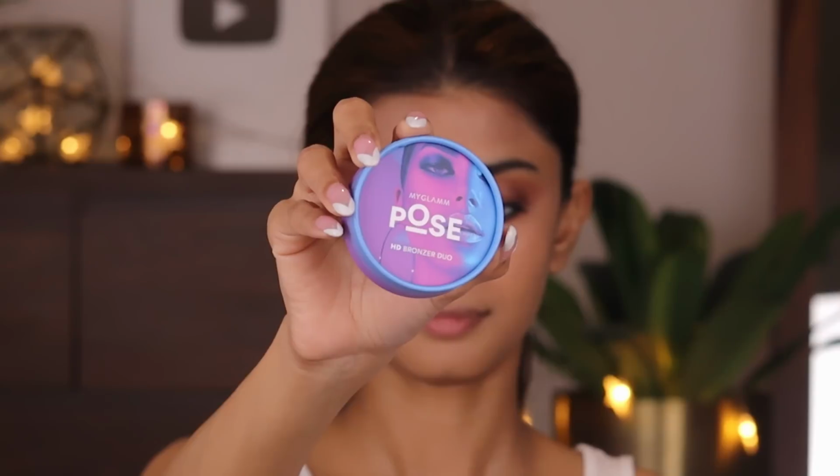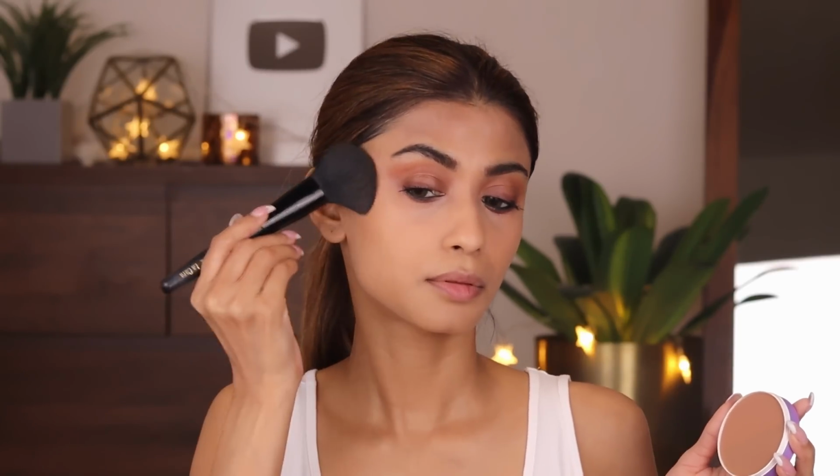It looks very pretty, very impressed with the packaging. It's got 2 shades. This is a bit warmer and this is a bit cooler. So I'm just going to take the warmer one and apply it. Oh, it's really pigmented. I'm just dabbing it. And that's how pigmented it is. OMG. I'm very impressed. In case you're wondering which shade this is, it's in the shade Cinnamon Terracotta.